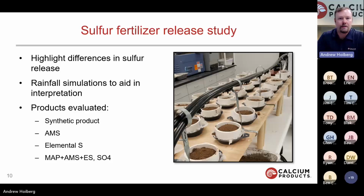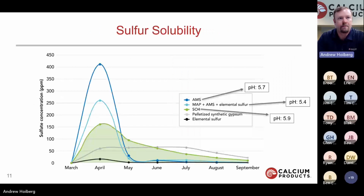So we tested all of the traditional sulfur sources, elemental and AMS, also some co-granulated products, and also some different synthetic pelletized gypsum products as well. And what we saw here, we've always preached that SO4 has the right kind of solubility. We've seen it in our research data historically, but we really wanted to put some proof or some evidence behind that statement. And this is exactly what we found. And this particular project now has been replicated several times by independent sources to help us verify all of this.